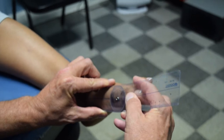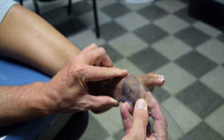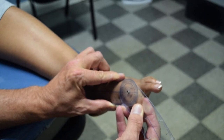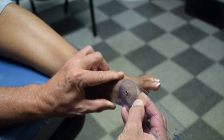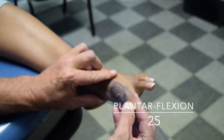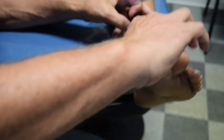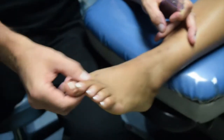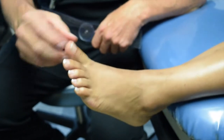So now, do our plantar flexion. Plantar flexion, same way. Let me keep that IPJ joint straight. And we're up to about 25. This is not exact measurements, by the way. But anyway, got good range of motion. You can kind of see. So we measured this at about 90 with the range of motion. So good range of motion, no pain, no instability.